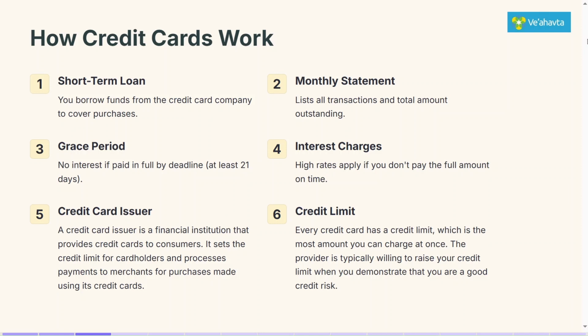Therefore, it's crucial to understand the following financial terms. 1. Short-term loan. This is when you borrow funds from the credit card company to cover your purchases. 2. Monthly statement. This is a statement that lists all your transactions and the total amount outstanding. 3. Grace period. There will be no interest if you pay your credit card bill in full by the deadline. 4. Interest charges. These are high rates that apply if you don't pay your credit card bill in the full amount on time.